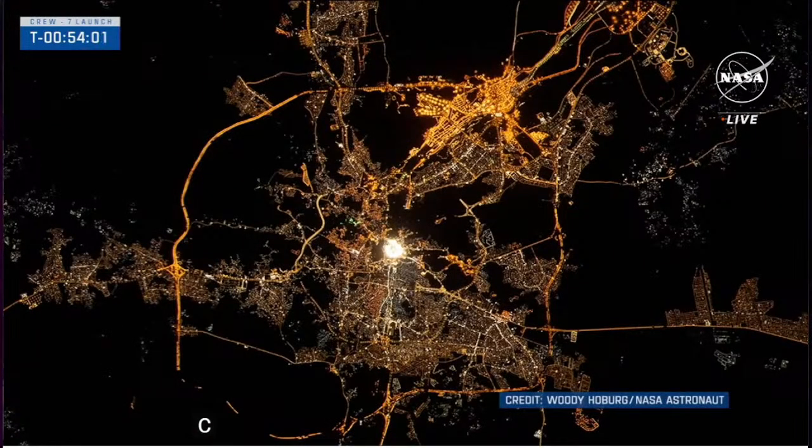And here's a beautiful nighttime shot of the city lights of Mecca in the desert valley of western Saudi Arabia, captured by NASA astronaut Woody Hoberg on July 26th. Human presence on Earth becomes much easier to see at night.